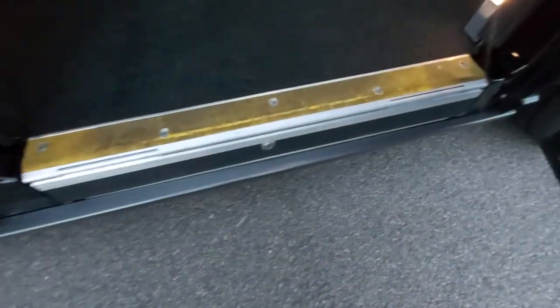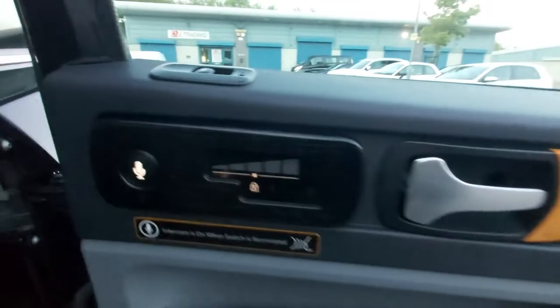This door, obviously down there you've got your disabled wheelchair ramp, which just slides out. The intercom button, volume button, your grab handles. Everything's nice. Did I show you that seat? I think I did, yep, that's the seat there.